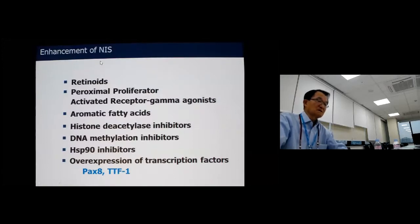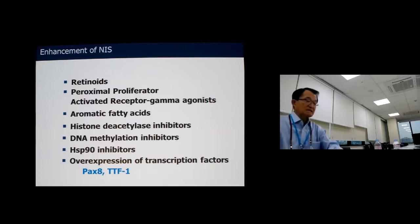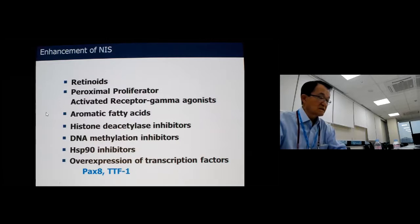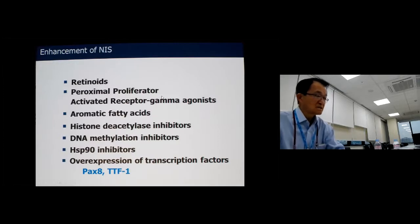Now, this sodium iodide symporter can be enhanced by retinoid, and certain activated receptor, some aromatic fatty acid, and certain histone deacetylase inhibitors. That's an epigenetic sort of influence, and DNA methylation. These two are the epigenetic. Heat shock protein 90 also influences this symporter, so inhibition is helpful, and transcription factors. So these are still under some research, but there are.